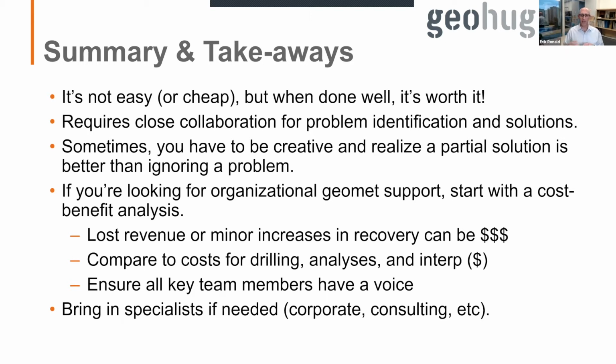So these minor changes in recovery can equal big dollar values when you start multiplying it by annual or quarterly production. So when you compare what you could get out of it with the cost of drilling and analyses and doing the modeling and these other bits, a lot of times it's small dollar amounts, right? So that cost benefit analysis comparison to management, like, if we spend a little, we can get a lot. That's where you start to get that buy-in.